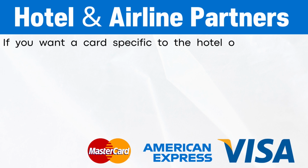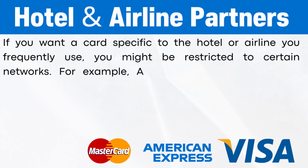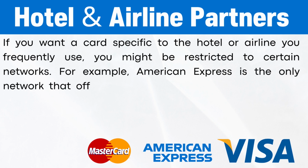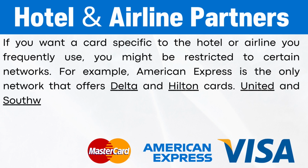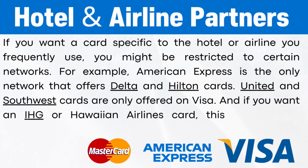Hotel and airline partners. If you want a card specific to the hotel or airline you frequently use, you might be restricted to certain networks. For example, American Express is the only network that offers Delta and Hilton cards. United and Southwest cards are only offered on Visa, and if you want an IHG or Hawaiian Airlines card, this will be with Mastercard.